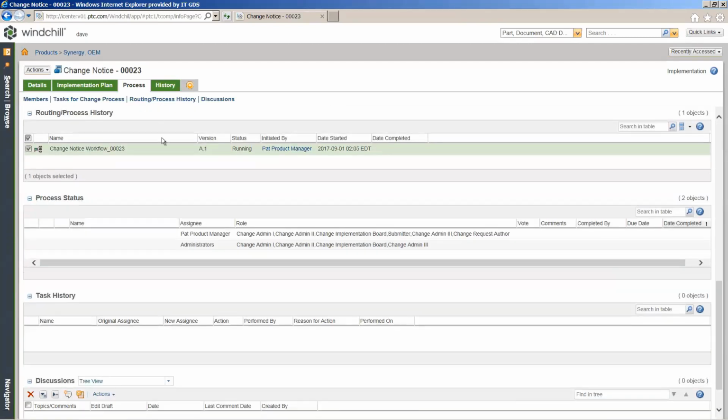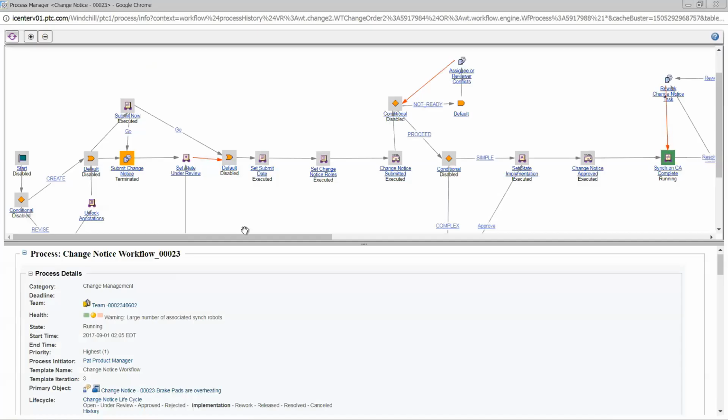And also under my routing and process history, this is where I can see the specific change notice workflow that we're utilizing for this operation. And if I click on Open Process Manager here, I'm going to get a graphical representation of that full change workflow. And I know this looks complicated, but two things to keep in mind: one, this is based on an underlying workflow template that comes out of the box with Windchill. So someone didn't need to make this from scratch.